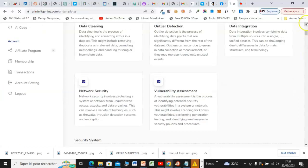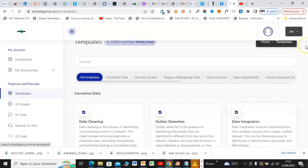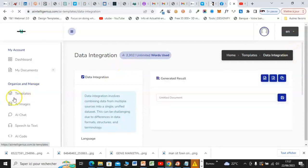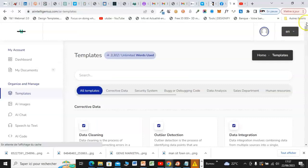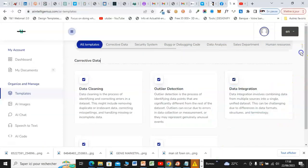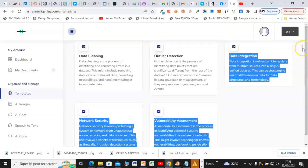Okay, so right now we are inside the AI Intelli Genius system. I'm going to show you what's waiting for you once you take action. Taking action means you need to come to the AI Intelli Genius website and register your account. All these templates are waiting for you, but you need to take action. Let me show you what's waiting for you.